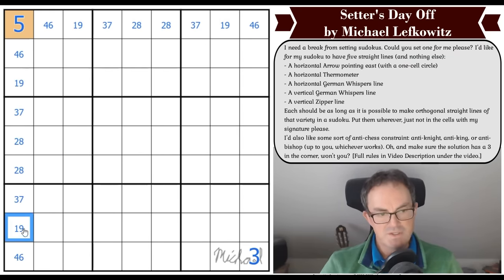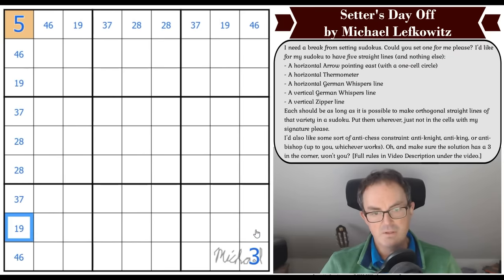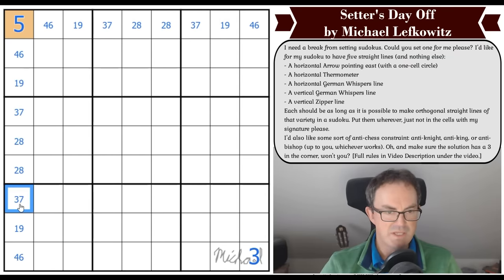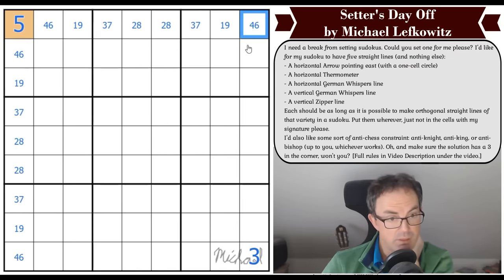If the horizontal thermo starts there, then we can't have a 1 here because the 3s will clash. So this would have to be the 9. Right, so if the thermometer is here, this is a 1, 2, 3, 4, 5, 6, 1, 2, 3, 4, 5, 6, 7, 8, 9. This would be a 7, 8, 9, 1. Two, three, four. Don't know why that's wrong.